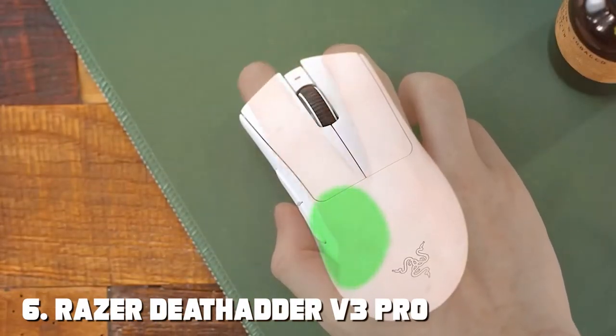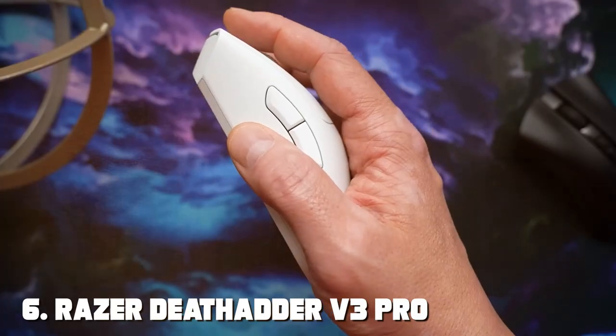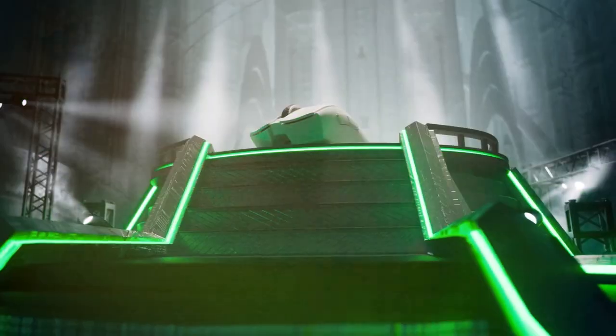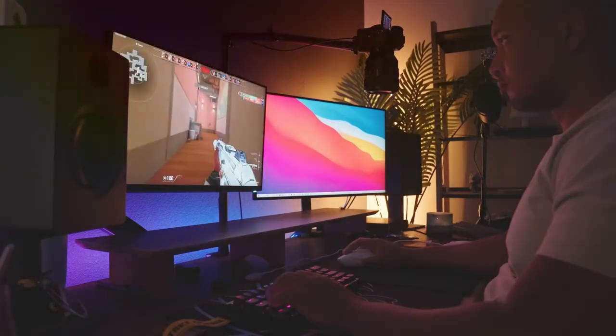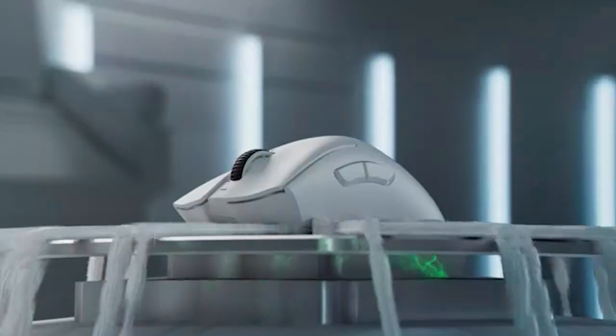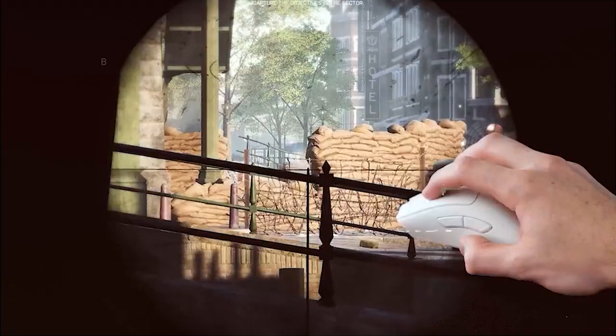Number 6 brings us to the Razer DeathAdder V3 Pro Gaming Mouse. Razer has a reputation for delivering quality, and this wireless gaming mouse lives up to that name. The design is classic yet refined, with a comfortable shape that suits various grip styles.